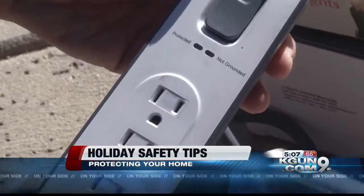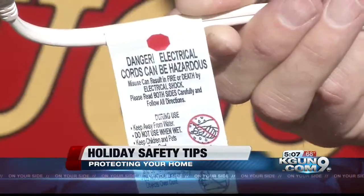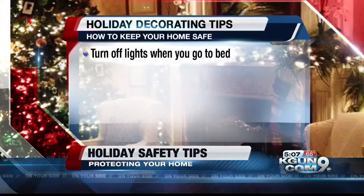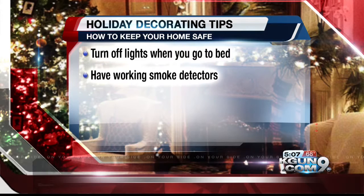Using a power strip with a surge protector can help limit unwanted spikes in electricity. And before you plug in, make sure the lights aren't damaged or too old. Several years ago, we had a fire that was related to the lights being up and being stapled through. So now that cord is damaged, but electricity continues to run through that. Firefighters also recommend turning off the tree lights once you go to bed. And make sure you have working smoke alarms in every room.